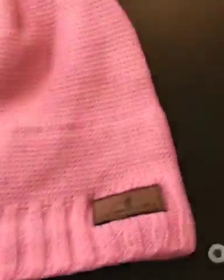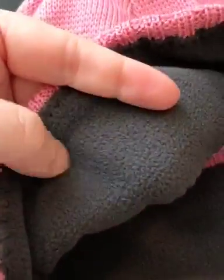Many colors. Many. And this is what it looks like a little more up close. And the inside has this little bit of fleece. Oh, I love that. It really keeps your head warm in the winter.